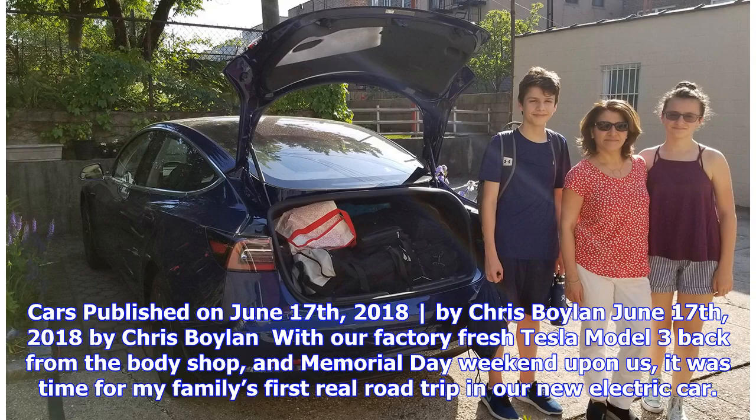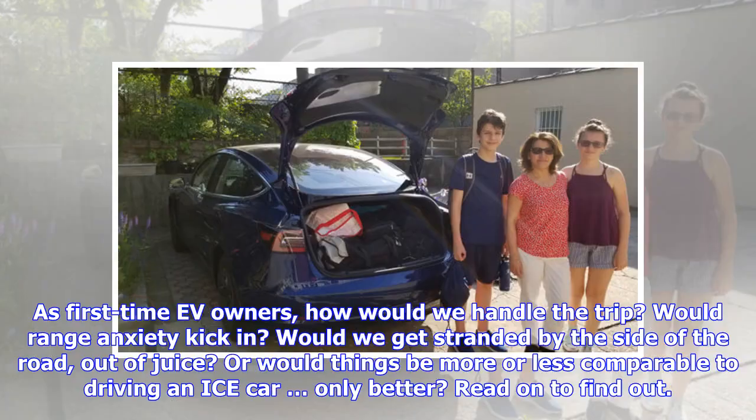With our factory fresh Tesla Model 3 back from the body shop, and Memorial Day weekend upon us, it was time for my family's first real road trip in our new electric car. As first-time EV owners, how would we handle the trip? Would range anxiety kick in? Would we get stranded by the side of the road, out of juice? Or would things be more or less comparable to driving an ICE car, only better? Read on to find out.